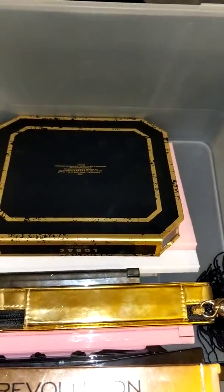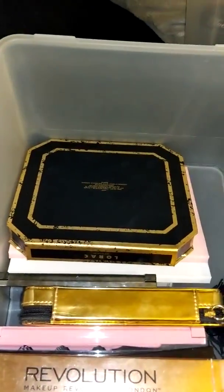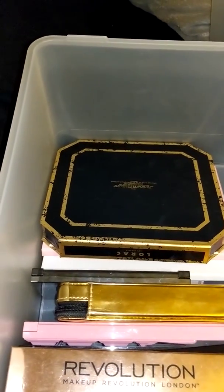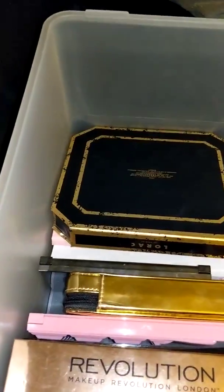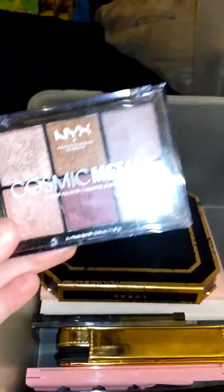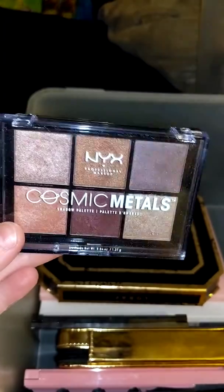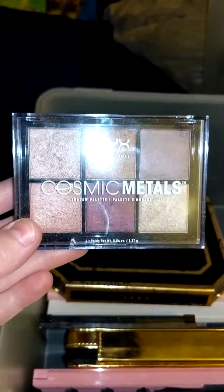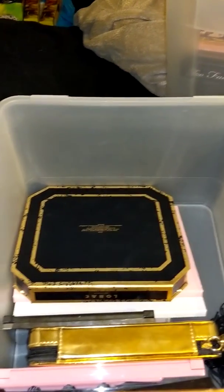I have this Cosmic Metals palette from NYX. It is really pretty, and these are all shimmery eyeshadows. I actually have only used this a few times, so I'm still trying to get some use out of it. I can't open it with one hand, but you can get a pretty good idea of what they look like here. So I'm going to go ahead and keep trying that, and for now it passes the test.